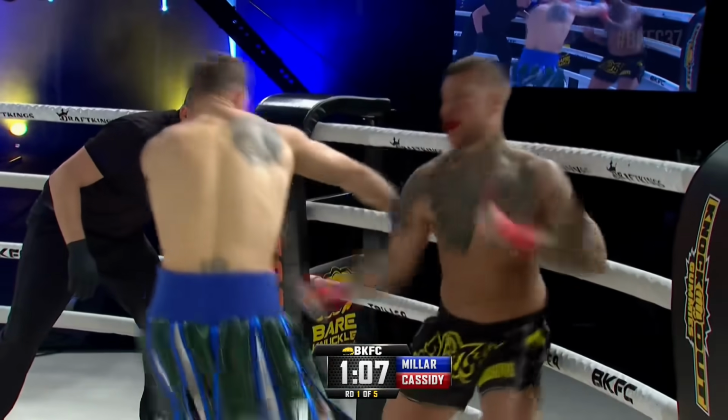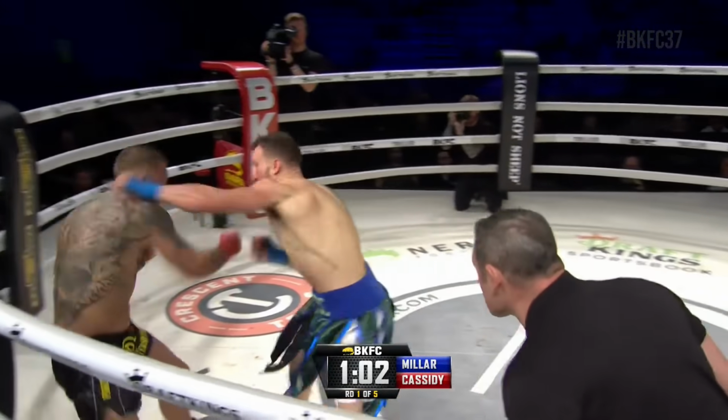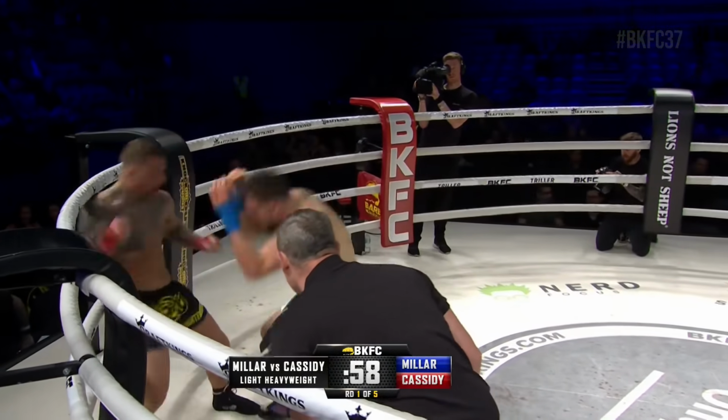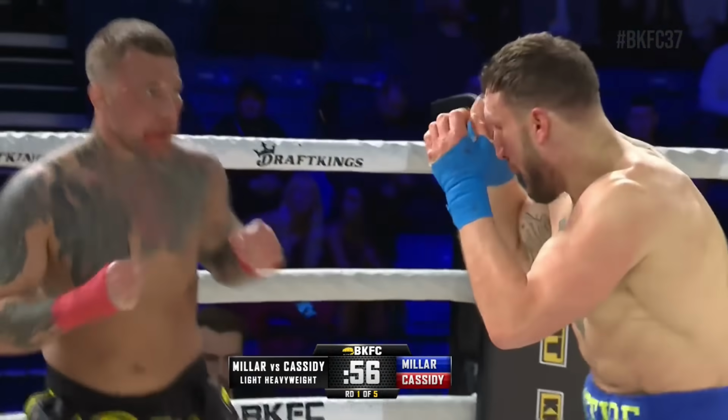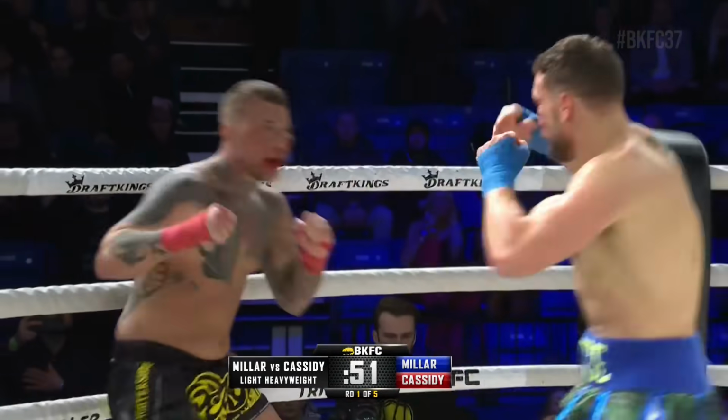Shots again as this forward pressure continues from Millar. Cassidy landing, now Cassidy stepping forward. Left hand, right back from Jimmy Millar. Back and forth we go here in round number 1. Millar's kind of getting the worst of this right now. I'd like to see him start clinching and try and wear his opponent down a little bit.